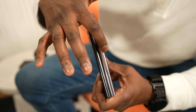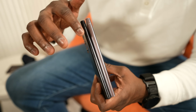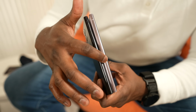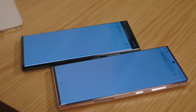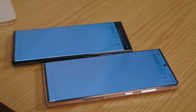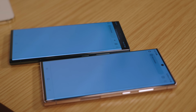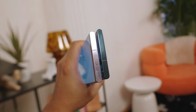Now, as soon as you put both phones in the hand, there is a noticeable difference in how the S23 Ultra feels. Its sides are slightly chamfered, so it makes it easier to hold. So even if you're looking at form factors on paper, they are very similar, but the S23 Ultra is going to feel a bit more comfortable when you're actually holding it.